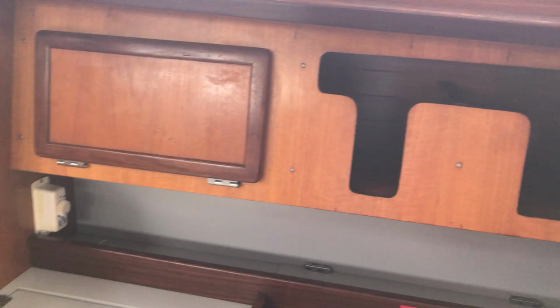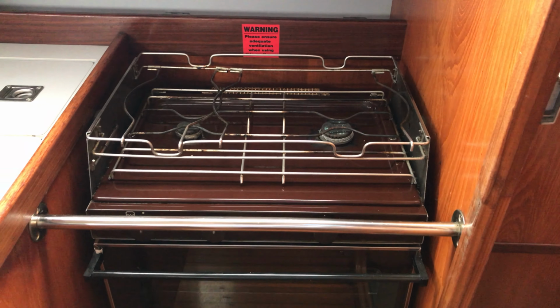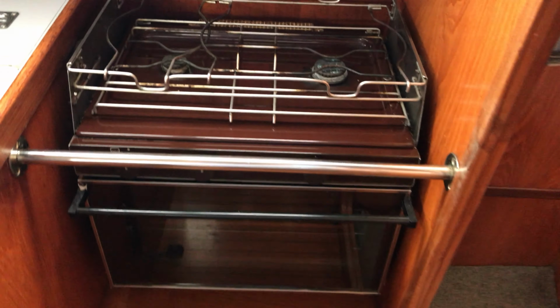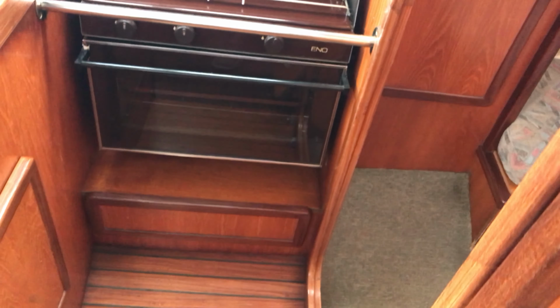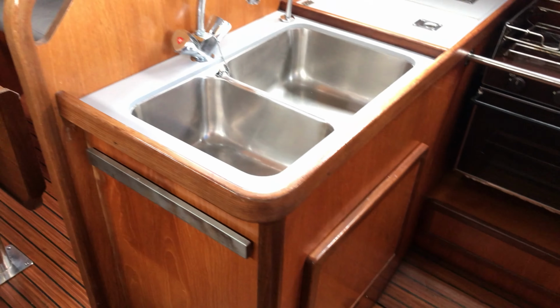So we've got a cupboard there, plate holder, and the usual kind of gimbal stove that we would find on a yacht of this type. Two burners, gas, and a cooker underneath. Does everything you would need it to do. So let's move forward and take a look down the starboard side.